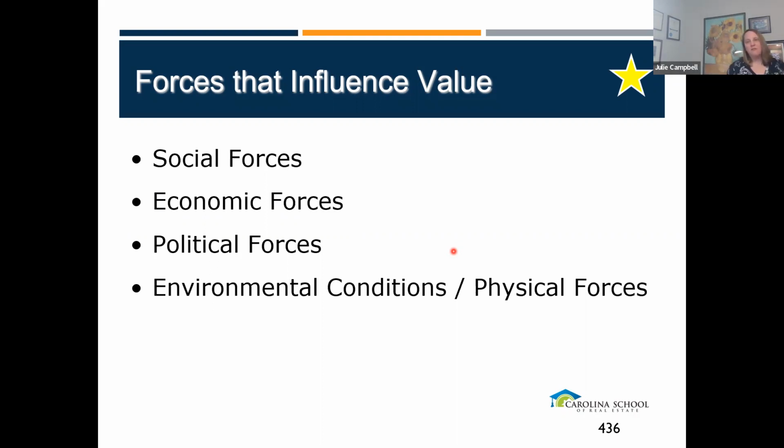Economic forces affect value. Income and employment levels. When a big major factory announces they're moving to an area, man, values boom. When another factory announces they're shutting their doors, values go the other way. Economic forces, absolutely. Property taxation. How much is each city, each county, each municipality charging for taxes? Current interest rates. That's the force that's driving value today. Interest rates are historically low.